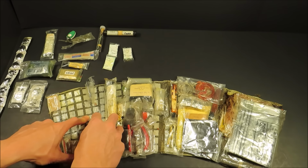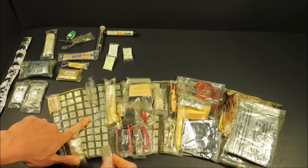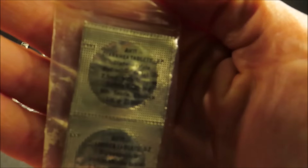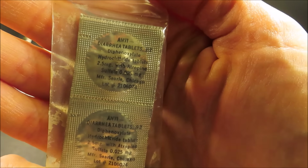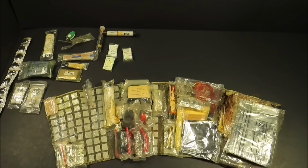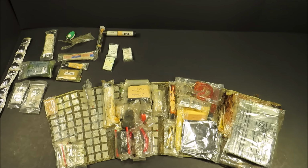And speaking of cramps and dehydration, this is still sealed. I'm gonna keep it sealed. Anti-diarrhea tablets. Diphenoxylate hydrochloride tablets with atropine sulfate. Probably one of the last things you want in a tropical environment, or really any escape and evasion situation, is diarrhea. Again, losing vital electrolytes and hydration, you're just gonna be sick and cramping up.